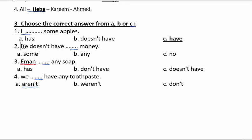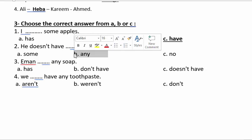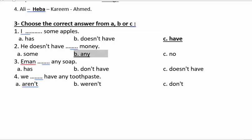Okay, number 2. He doesn't have space money. Some, any, no. Okay, doesn't have is a negative sentence. So we have to use, yes, excellent. Take your time, excellent. He doesn't have any money. So the answer is any. He doesn't have any money.